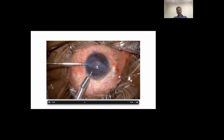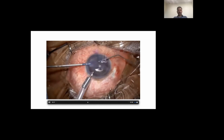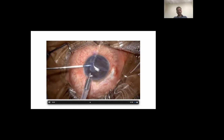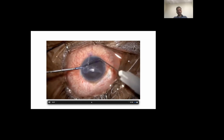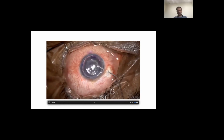You can see you can put in a much larger graft than what you do with a DSEK because the tissue is much thinner. The peripheral thickness is also less, so the chances of developing peripheral donor iris adhesions are also lower. You can see that I have to tap the surface to get the donor tissue to open up. And then you put a large air bubble.